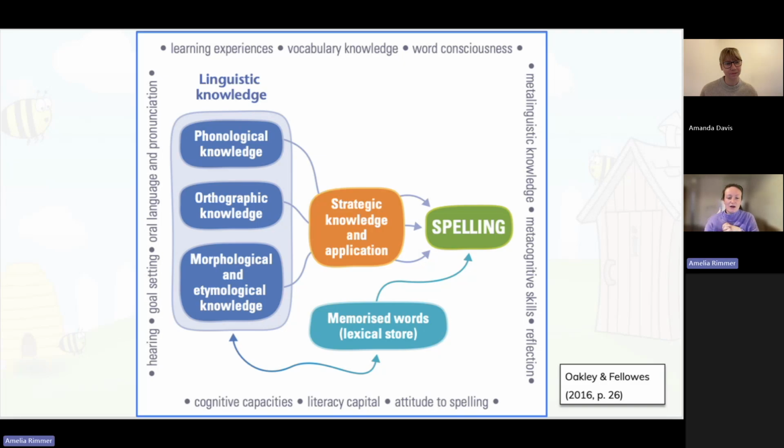So here we've got our model that shows what goes into a good speller. So you've got all this linguistic knowledge, the phonics, the orthography, the morphology, and the etymology, which you need to process to be able to apply to spelling. Now, if you want to know a little bit more about this in detail, you can have a look at some of our other webinars. We have one called What Makes an Effective Speller, which would be really good to have a look at.